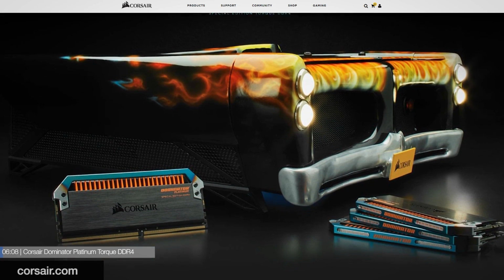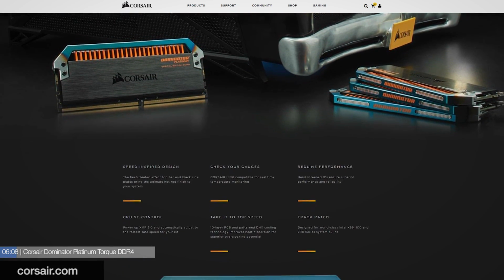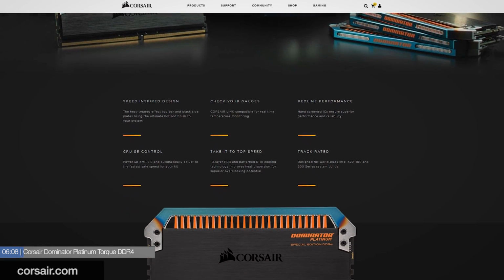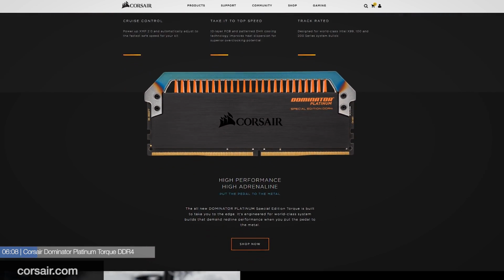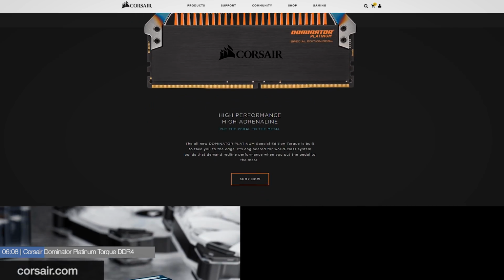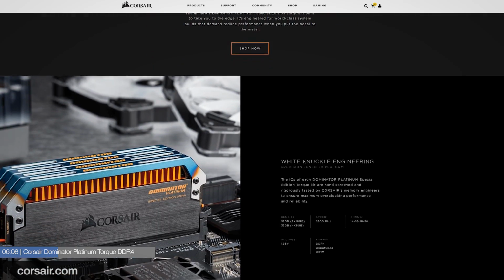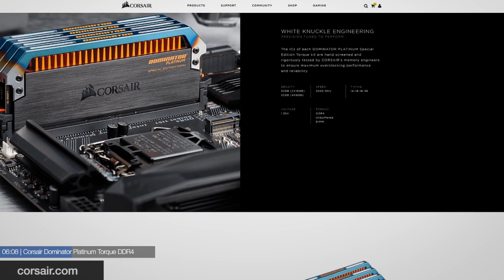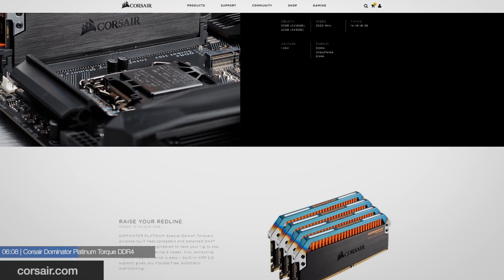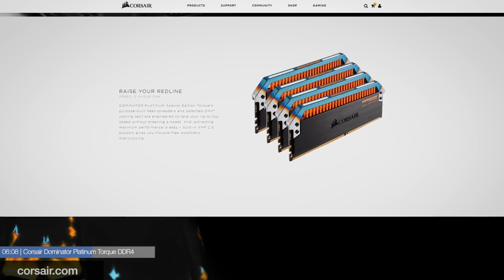Corsair announced this week the availability of their newest high-end memory modules. According to Corsair, ICs are hand-screened in these modules, which are dubbed the Corsair Dominator Platinum Special Edition Torque DDR4 Kit 3200 MHz, and it ships up to 32 gigabytes for about $400. The ICs are hand screened, so they're theoretically higher quality, with better overclocking headroom, and each kit uses a 10-layer PCB with integrated aluminum heat spreaders that have been painted quite a bit.